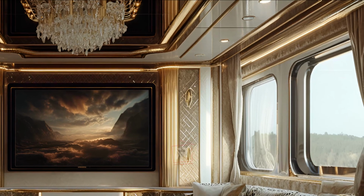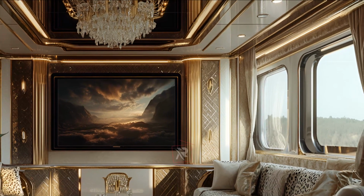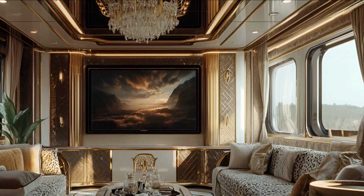Sustainability and efficiency. Roof-mounted solar panels power interior systems, and a hybrid powertrain and regenerative braking reduce fuel use and pollution.